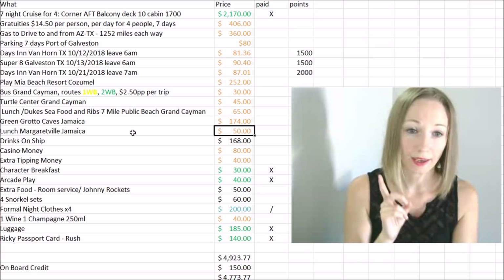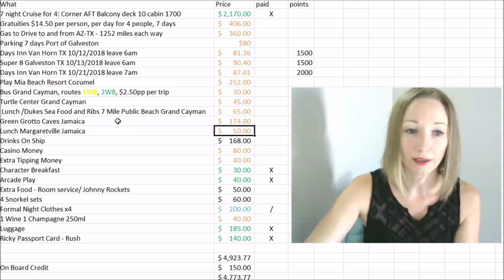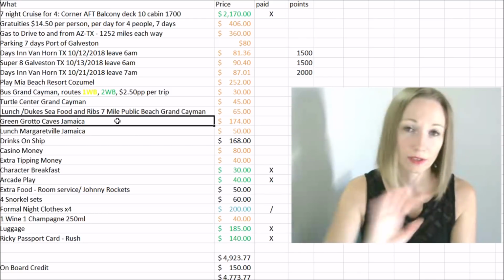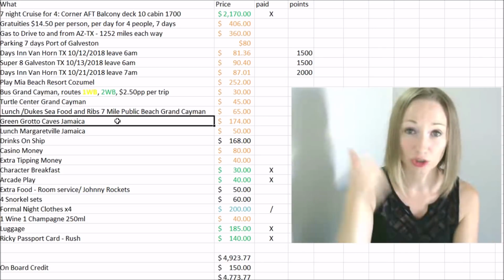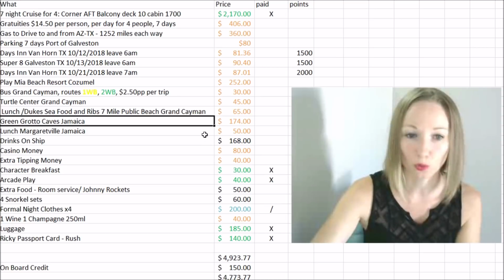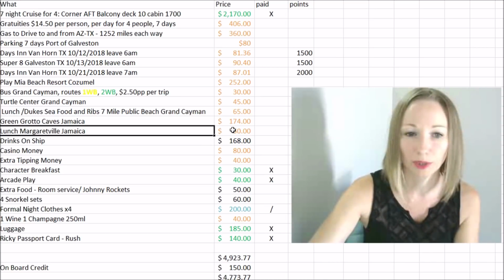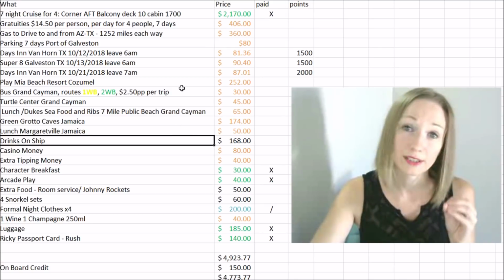However, there is a jerk chicken type place across the street from the caves. So I just have to confirm if we're allowed to go across the street and eat lunch and then catch a bus back to port. So this could change as far as where we have lunch, but we're basically budgeting about $50 for lunch. Okay, so those are all things to think about.